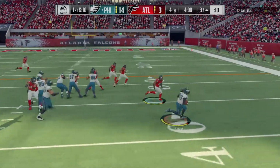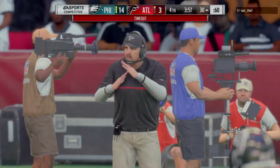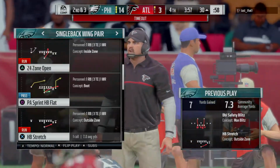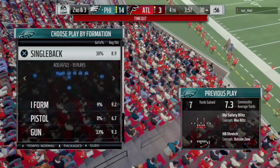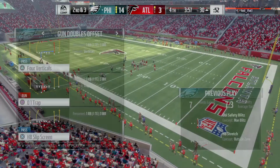Wentz going to give this one to Blunt. Runs over it. It's a 7-yard carry to set them up with a 2nd and 3. And the Falcons going to use another timeout. That's going to leave them with just one remaining here in this fourth quarter.